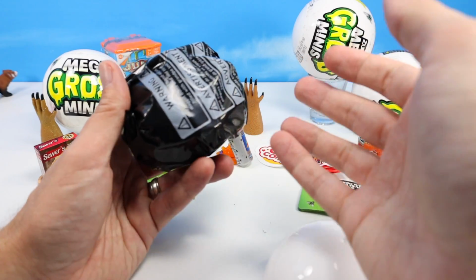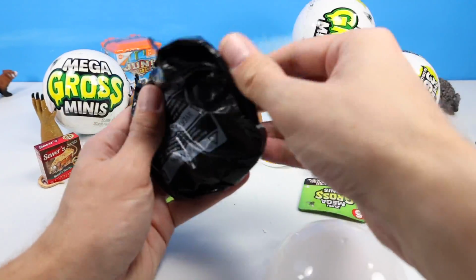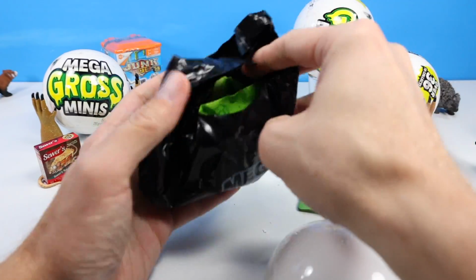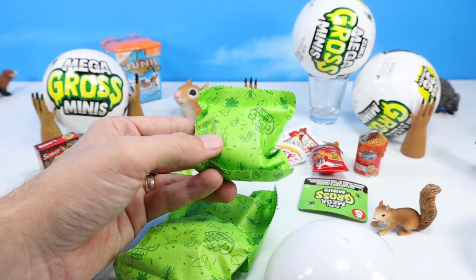It's kind of a shame we only get 3 minis, so you really have to collect a lot of these spheres to get all 36. And I don't like repeats, and I'm sure we'll start seeing them. Love the bags. Alright, our first mini.